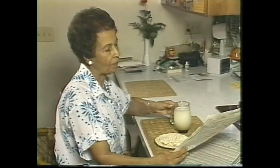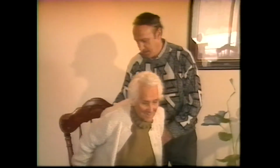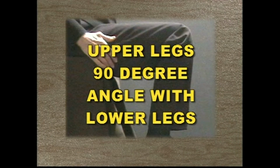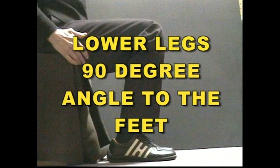Positioning for eating. Proper positioning is extremely important for a safe swallow. When positioning a dysphagia patient to eat or drink, it is best to seat them in a dining room chair with arms and follow these guidelines. 1. Small of back to the back of the seat with the torso at a 90-degree angle to the lap. 2. Upper legs at a 90-degree angle with the lower legs. 3. Feet on the floor with the lower legs at a 90-degree angle to the feet. And most importantly, 4. Head held so that the chin is at a 90-degree angle with the torso.